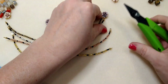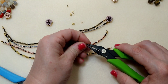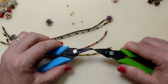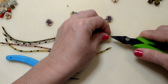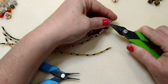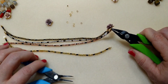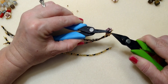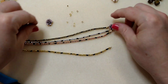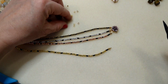And I am going to do the rose gold strand next, and it will go onto the same loop that the silver strand went on. You can do these in whatever order you want. If you'd rather have your rose gold next to your bronze, or however you want to do it, it's totally up to you. And then on the bottom loop right here, I'm going to connect my gold strand.